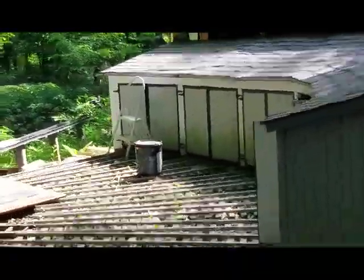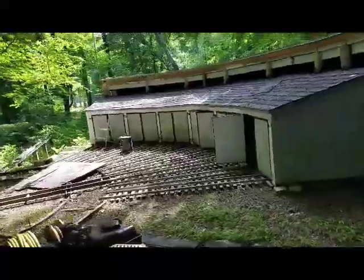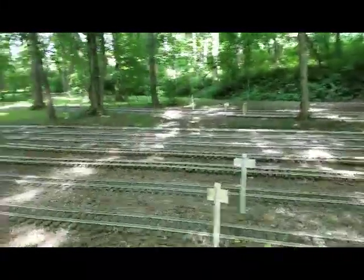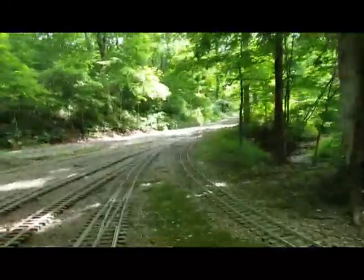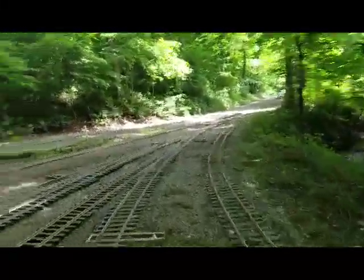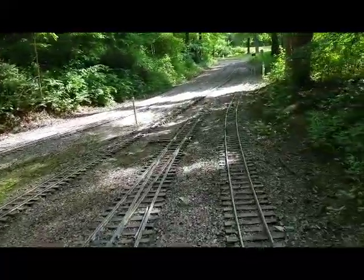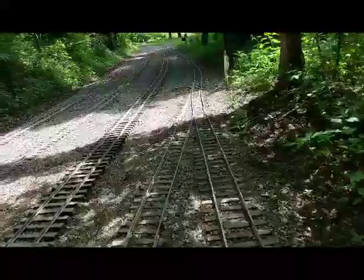Location number two is the little miniature scale Coshocton railroad yard, and they're currently working on the roundhouse right now, fixing the roof and everything else on it. So location number two is this track here, the little tiny Coshocton railroad yard here at Mill Creek Central Railroad. The next location on the railroad is the tunnel, which is coming up.